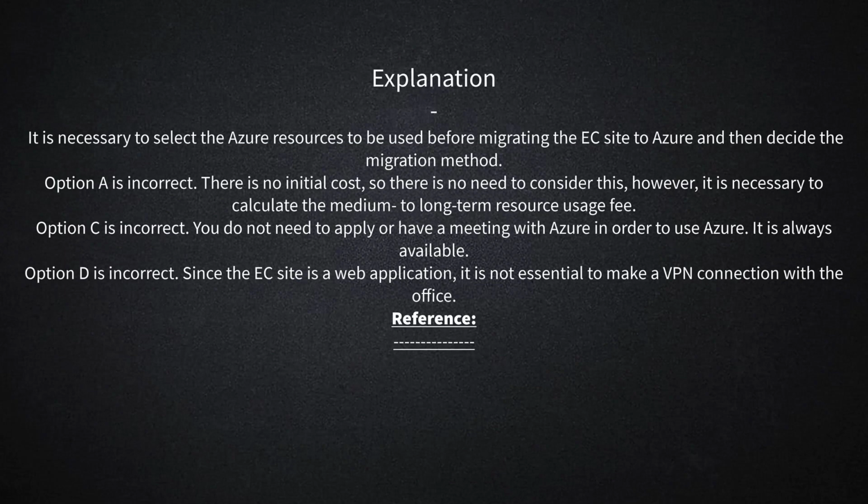It is necessary to select the Azure resources to be used before migrating the EC site to Azure and then decide the migration method. Option A is incorrect. There is no initial cost, so there is no need to consider this. However, it is necessary to calculate the medium to long-term resource usage fee. Option C is incorrect. You do not need to apply or have a meeting with Azure in order to use Azure. It is always available. Option D is incorrect. Since the EC site is a web application, it is not essential to make a VPN connection with the office.